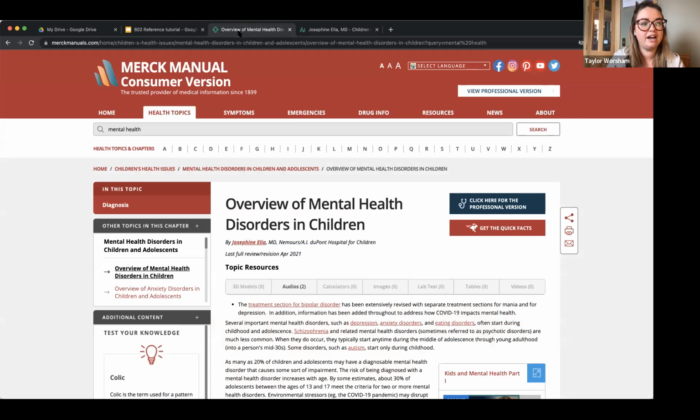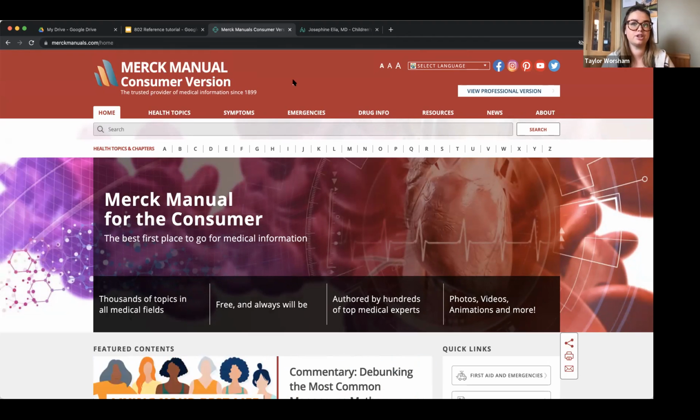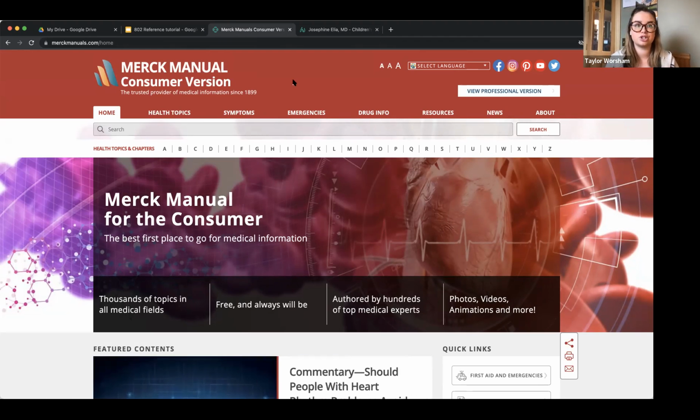So we're going to jump back to review. In today's tutorial, we learned about evaluating health information sources for their trustworthiness. And then we located information through browsing the site and searching.